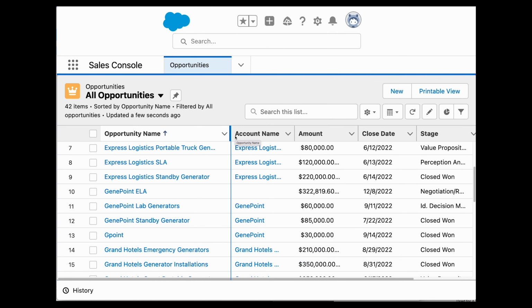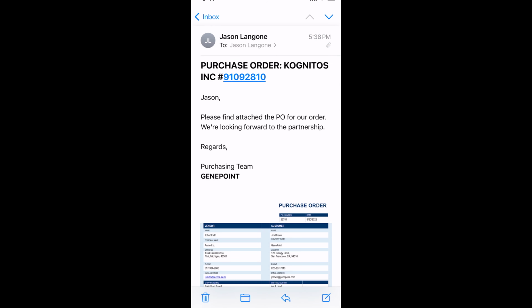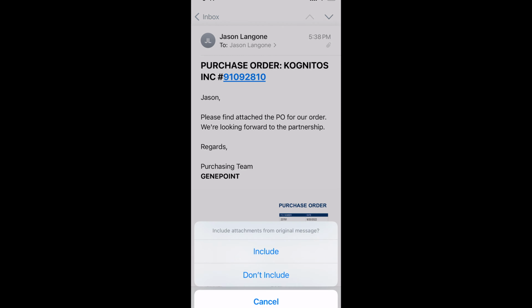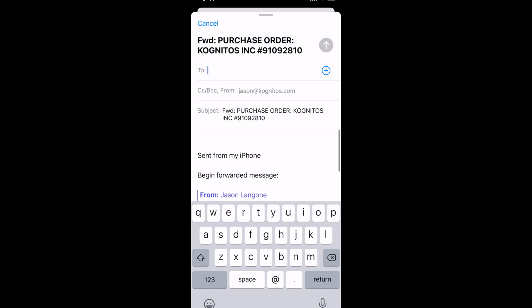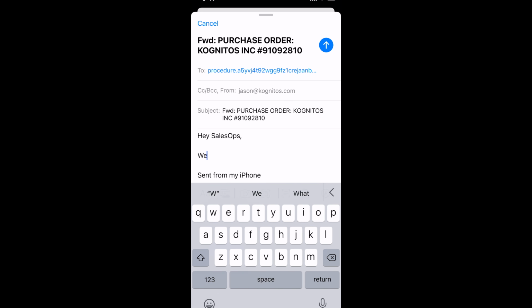First, let's take a look at Salesforce. We are going to receive a PO for the GenePoint ELA. In this opportunity, we see there are no notes, there's no attachments, there's no approval history. Now, let's jump over to my phone. Here we see that I've received the PO, and we are simply going to forward this along to Cognitos. Sending this email will actually kick off the automation.